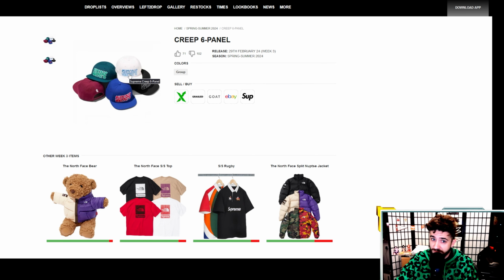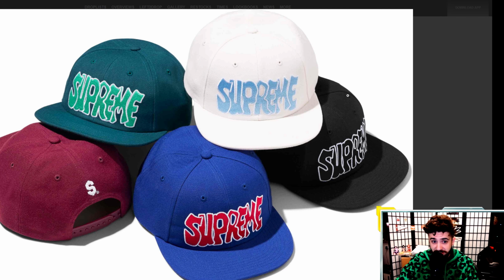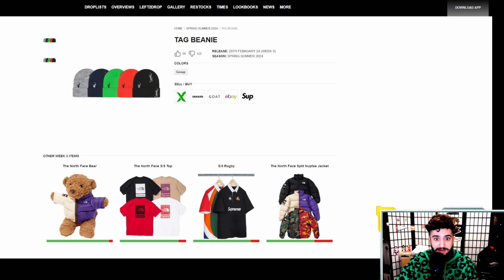I don't know, reflective sweater. People hate it. And the Creep 6 panel, I totally get it. Only creeps are allowed to buy this, guys. So be sure you stay away from this item. Seriously, you don't want to be labeled a creep, because that is the worst thing that can happen to you. And that is a $48 price. Last one was that tag beanie. We already looked at it, and that was the full drop list.